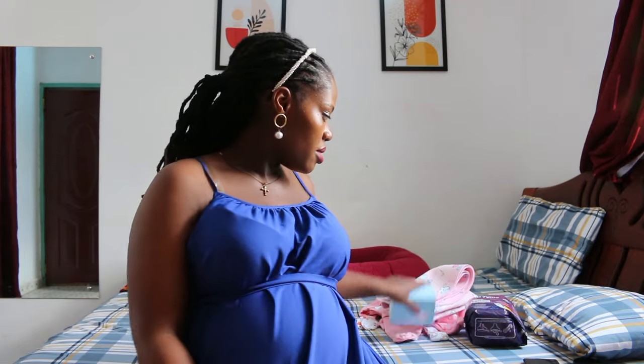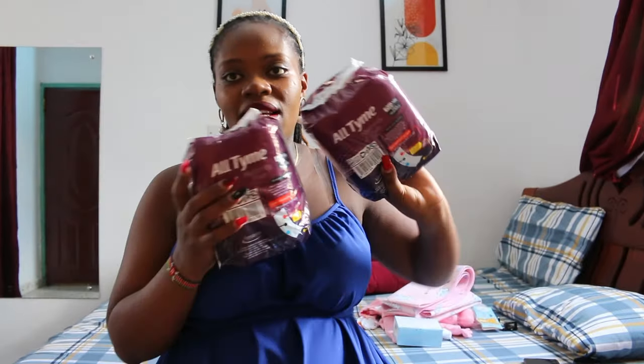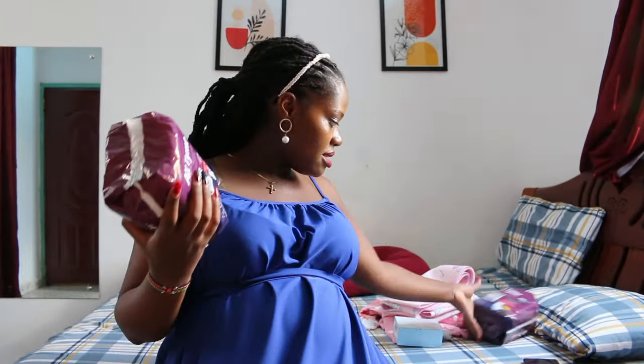These are breast milk storage bags, and it's funny, I got the bags but I did not buy the pump. I don't have the pump, but I have the bag. So I'm gonna get the pump. And then I got 2 packets of maternity pads. All these are from Kamukunji.